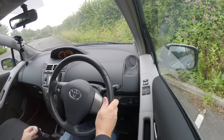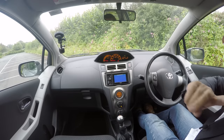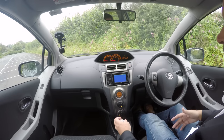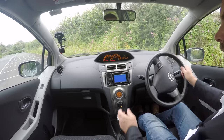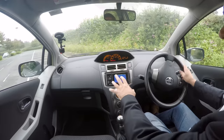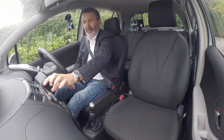Now, I'm assuming that you must be able to get an accessory to put in the back there and have a reversing camera. This has got reversing sensors, but as soon as you engage reverse, the screen goes blank there, so I imagine you can just fit a camera if you want. It has got sat nav, this car, and at first I thought that was an aftermarket radio, but it's actually got Toyota on there.